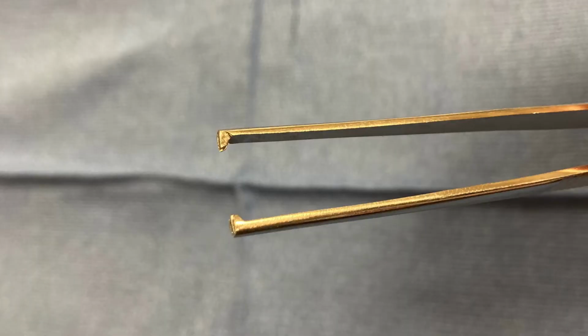The image on screen gives you a closer look at the tips. They have small jutted teeth that face one another and interlock when the thumb and pointer finger pinch together. It's designed to hold tissue and suture needles firmly.